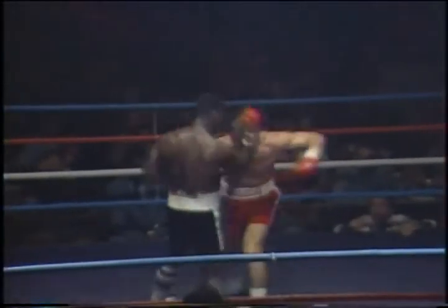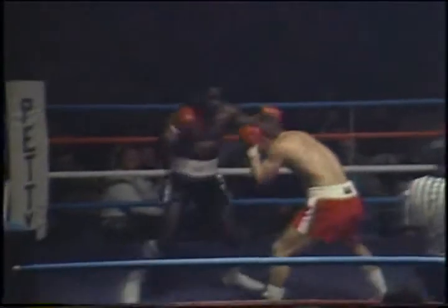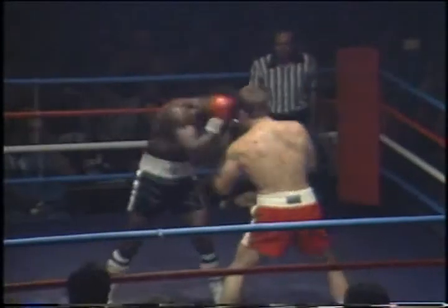Spain definitely has a variety of punches. We've seen him throw both hands equally well. He's been going to the body, to the head. Spain right now is in control of the second round once again, Gus.